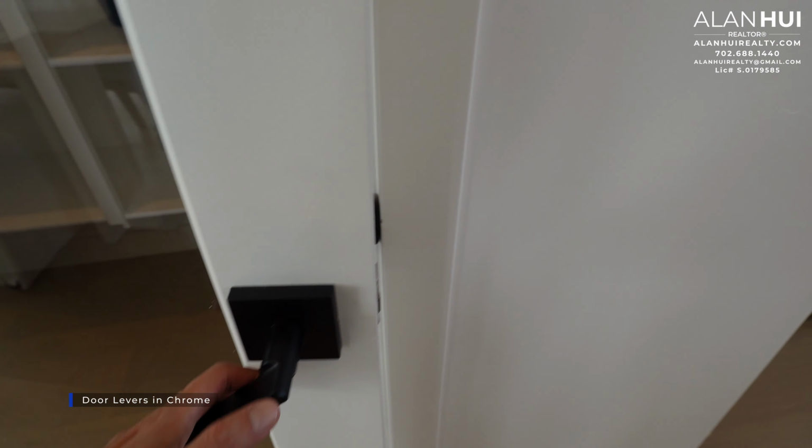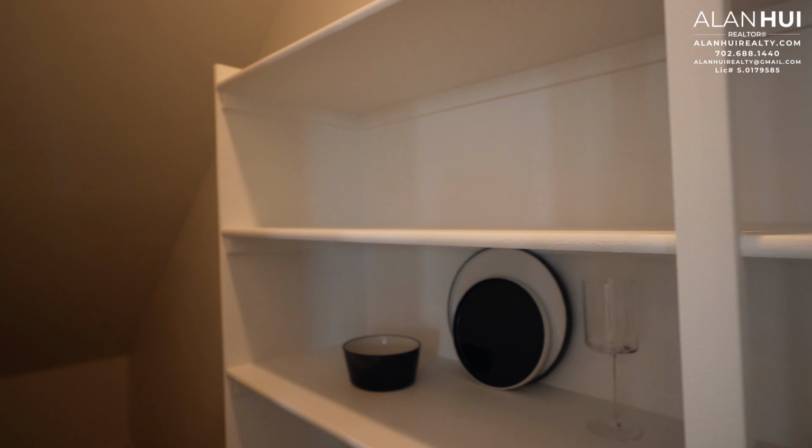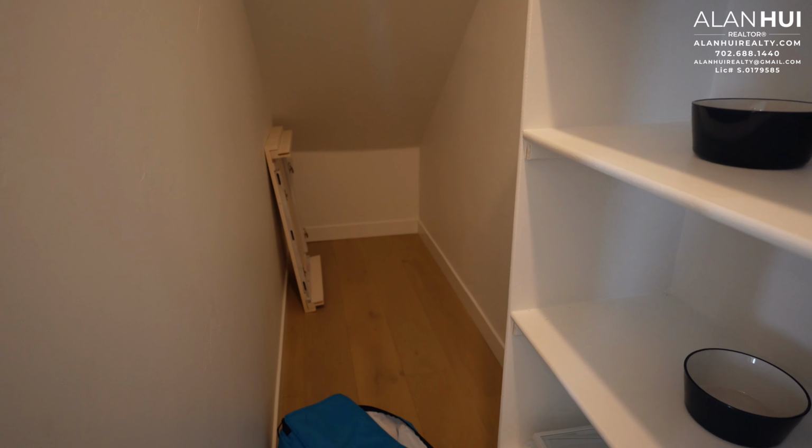Your home will come with door levers in a chrome finish. This door leads to your pantry, and there's a bit of storage on the side as well.